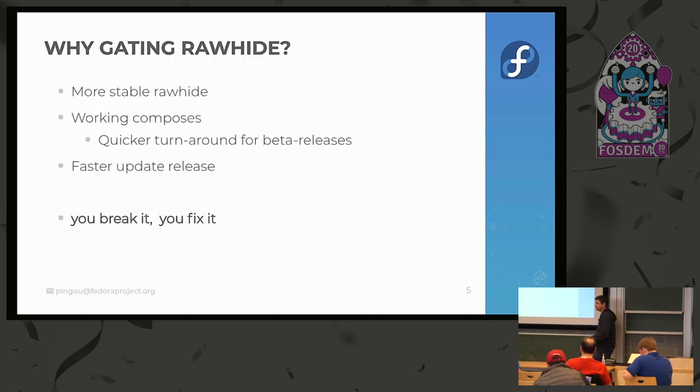So why do we want to gate Rawhide? Well, simply, Rawhide is a place which is, I think that's true, fairly well known in the Fedora community to be something which is not stable. I don't think that's wrong to say that. It is wrong, however, to accept this. There is no reason why Rawhide should not be stable. The only reason why we allow Rawhide to not be stable is because we don't have ways of grouping changes.